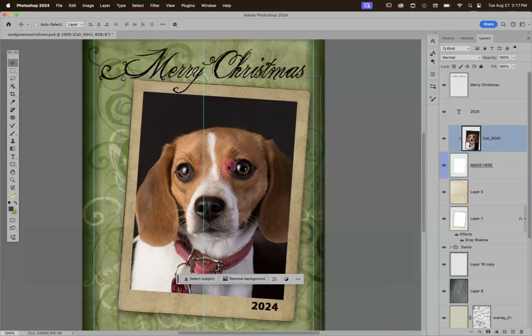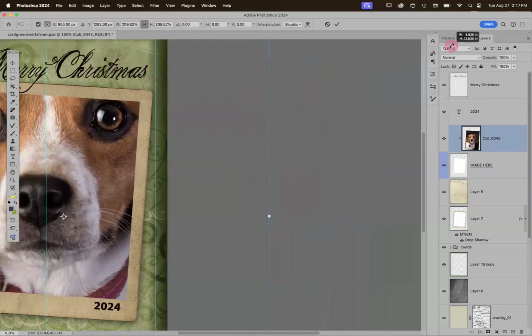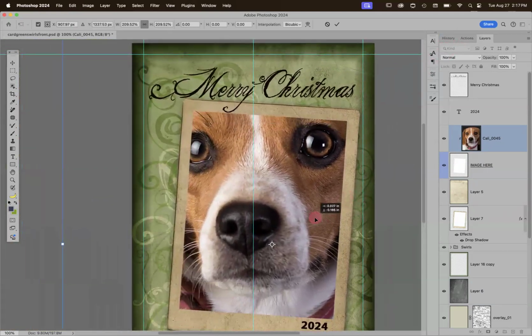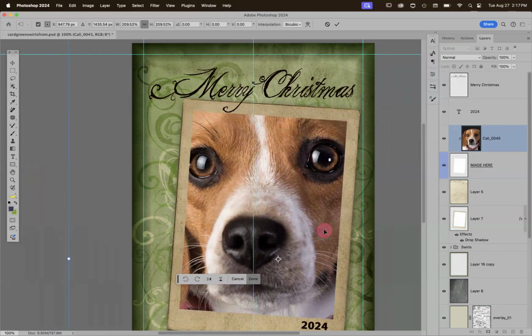If you want to have just the eyes, do a Command or Control T. Hold the Option key so it expands outward all the way around. Now you've got pretty much just the eyes. So when you're sending out your Christmas card, here you go, puppy dog.